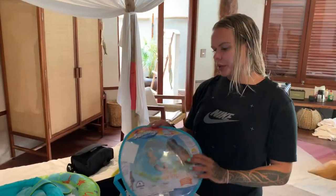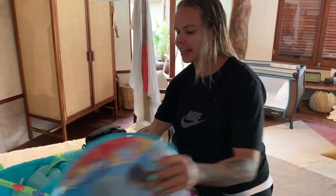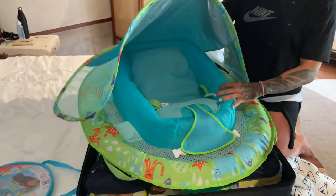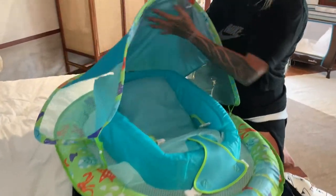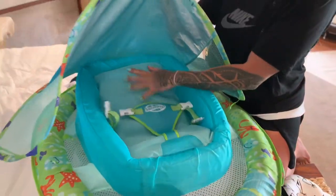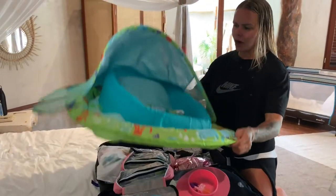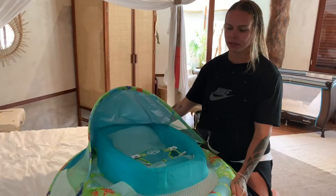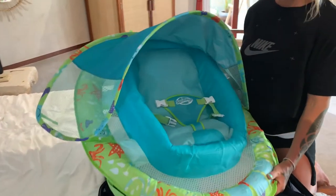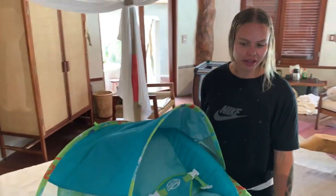We brought this swimways. It's like a lounge for her, so she's on the beach with us. You know, it covers the sun and the belt doesn't go anywhere. It's inflatable. You can put it on water, or you can put it in the chair with you. She slept here many times. She loves it. I think she likes that.